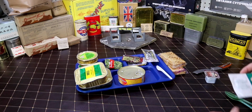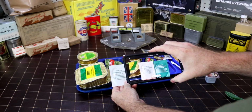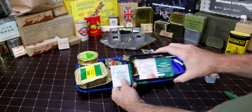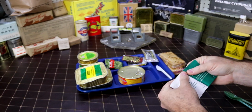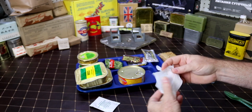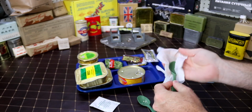Let's go ahead and get our moist towelettes. Now, you're saying which one's which? Well, I don't remember. But napkin, disinfectant, hygienic hands. So the white ones are for your hands, and the green one is for your silverware. Smells like alcohol, which obviously that's probably what's in it.